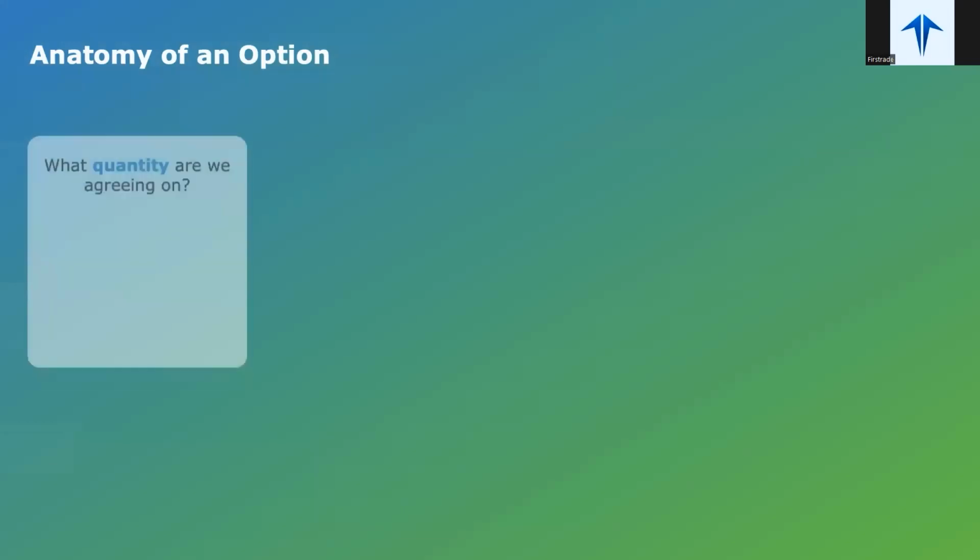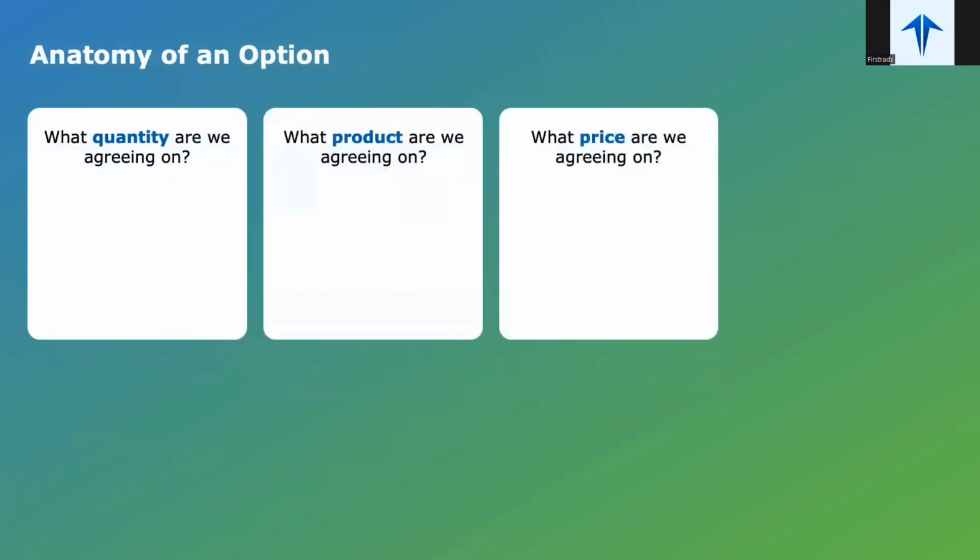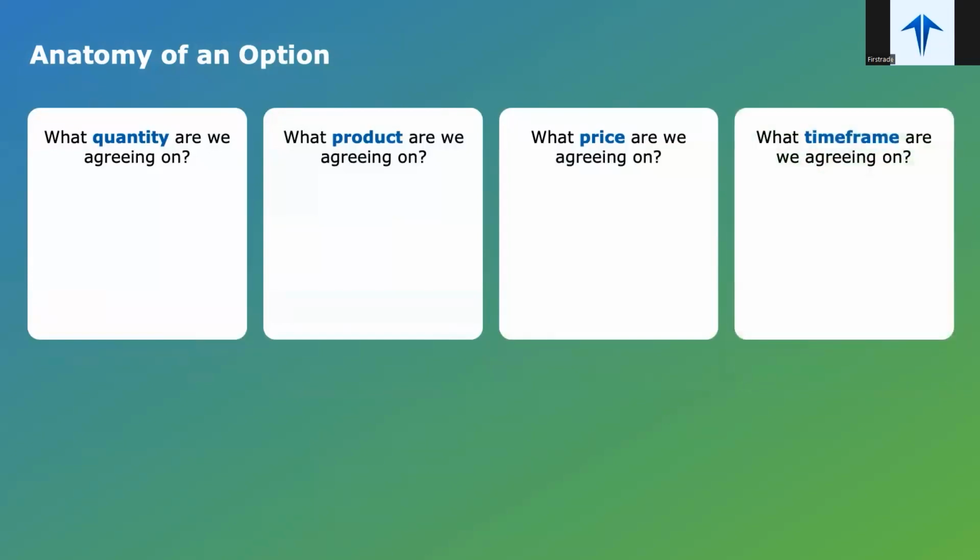But with any contract, you have what quantity are we agreeing on, what product are we agreeing on, what price are we agreeing on, and what time frame. Literally, options are full of jargon and terminology. And if it seems like it is legal jargon, it literally is, because it is a contract between a buyer and a seller. And that's why I like to reframe the terminology into questions and just see it that way. It helps simplify complex concepts.